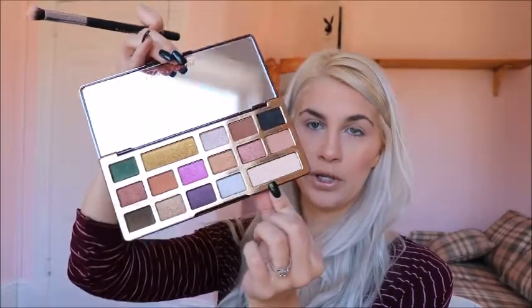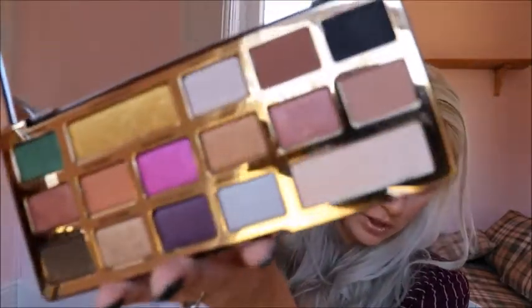So what I'm going to do first is take a round brush like this, and I'm going to go into that Rollin' in the Dough, that color right there, the larger shade. And I like how they give you a larger pan of that one, since you're probably going to use that almost every time you use this palette. I do notice some fallout. I don't know if you guys can see that close, but I tapped it and some fallout did come out.